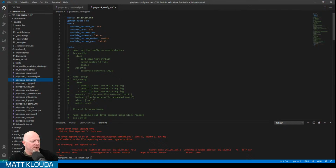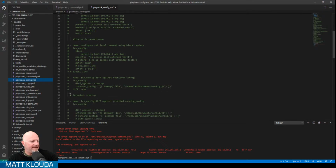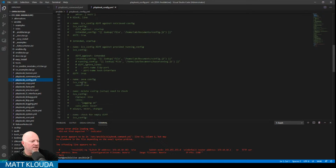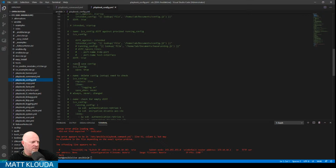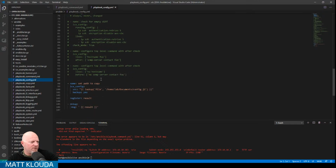That's port speed and duplex. This is an access list. You can diff this against the received config. ICX config save true. ICX config replace lines logging on. This one here I think we could do. This should just be a write mem. Check no host name. You can pull the host names out.